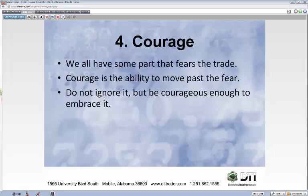And courage. We all have some fears that are out there. There are some people, I've met them on both extremes. They can't click a mouse. They're scared to get into a market. Or they have absolutely no fear of getting into a trade, but they can empty an account and they just don't know when to get out. They were getting paid. They stayed in too long. They ended up losing money.